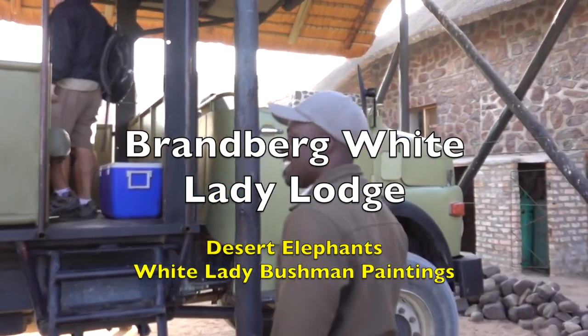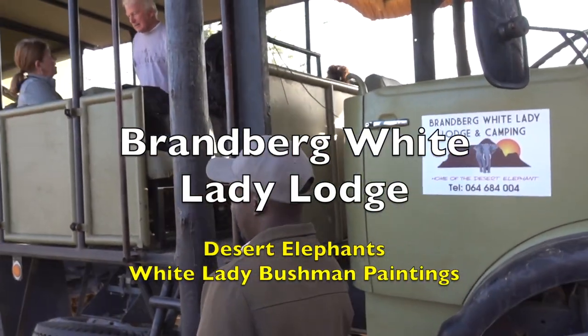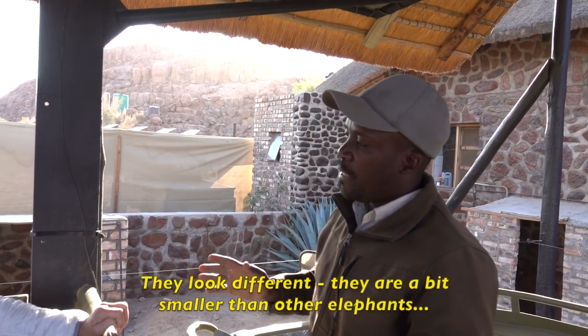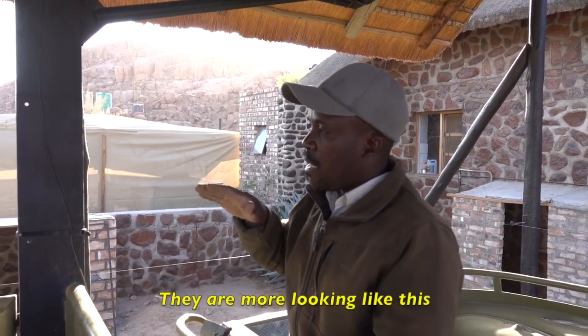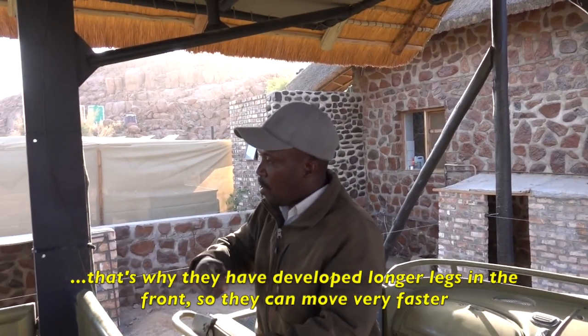Early in the morning, we boarded the Mercedes 4x4 truck and set off for a morning drive to search for these desert elephants, led by our guide, Helmut. These ones are more adapted to this desert environment. Desert elephants are a bit smaller than other elephants, but their front legs are higher than the back legs. It's because they are walking very long distances. That's why they develop longer legs in front.